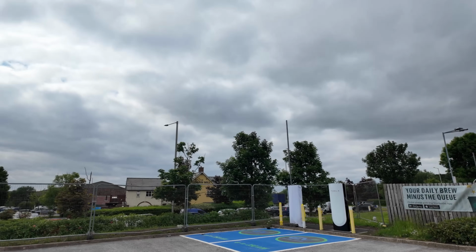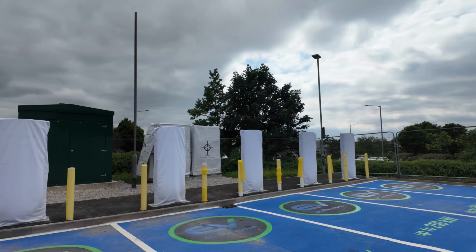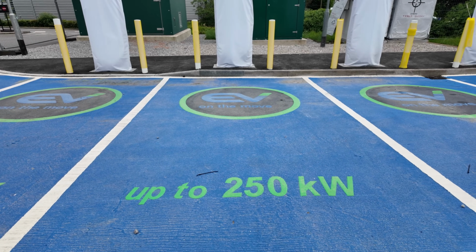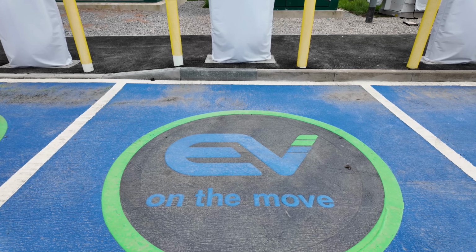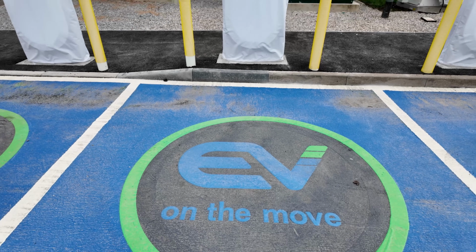And the branding now, it's all in the company colours, which is the blue and the green. I think it's rather attractive. And these are advertised as up to 250 kilowatts. And it is now EV on the Move. That's the new trading name for EVPoint. So these are going to be V4 chargers.